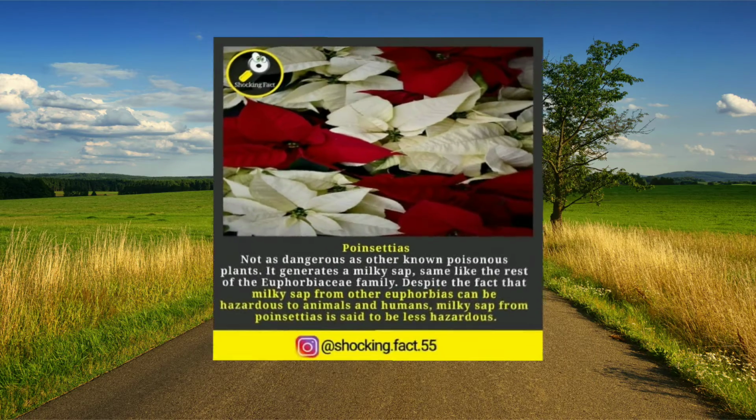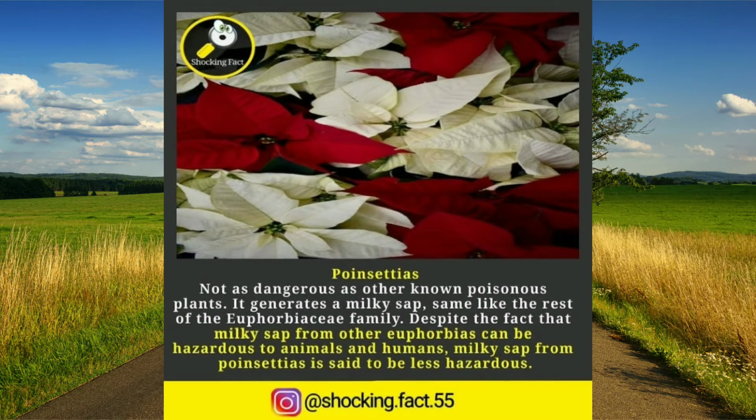11. Poinsettias. Not as dangerous as other known poisonous plants. It generates a milky sap, same as the rest of the Euphorbiaceae family. Despite the fact that milky sap from other euphorbias can be hazardous to animals and humans, milky sap from poinsettias is said to be less hazardous.